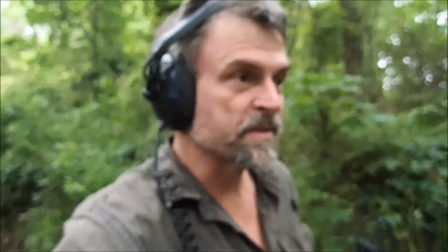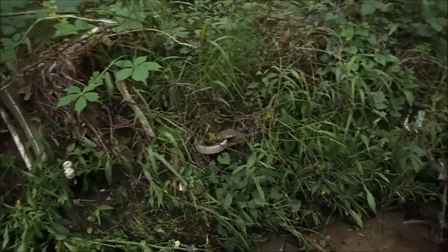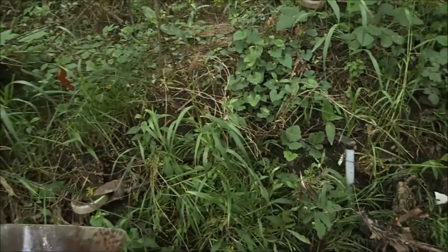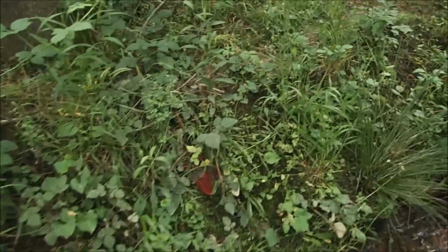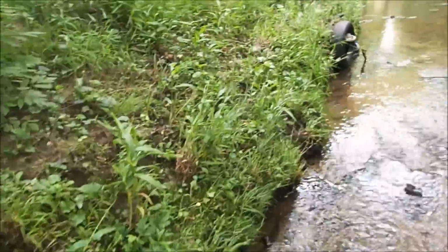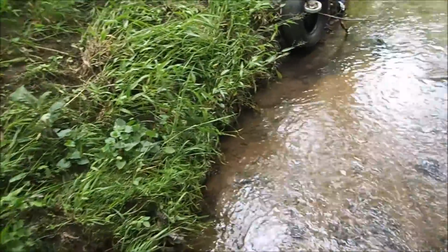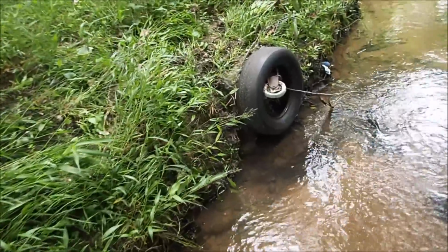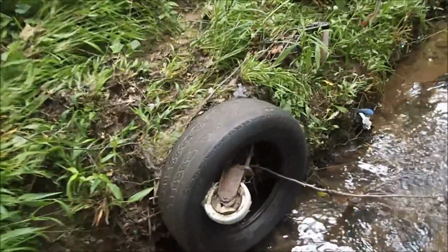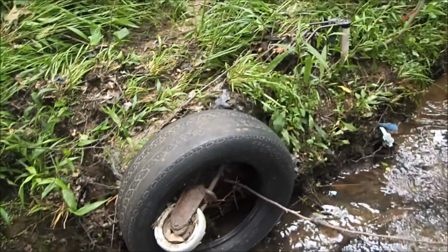Yeah, this little stream's getting more and more junky the further down I go. I can't believe the number of shopping carts in here. There's one there, and they're buried too. Look how deep they're buried. I think that's another one. One up in the bushes. I mean, they're old. They have been in here a long time. Yeah, look at that. There's another one. That's old style, man. Look at that thing. That thing's massive.